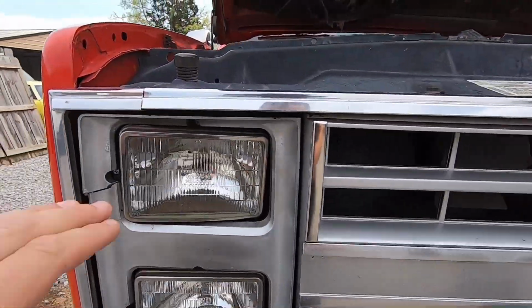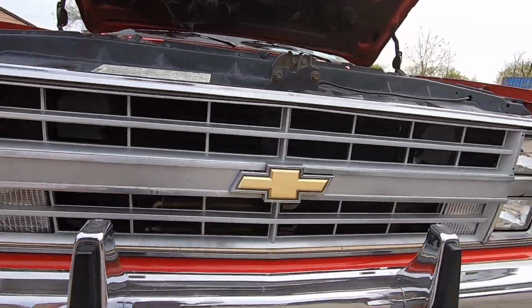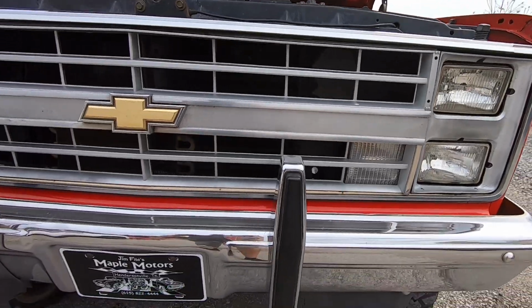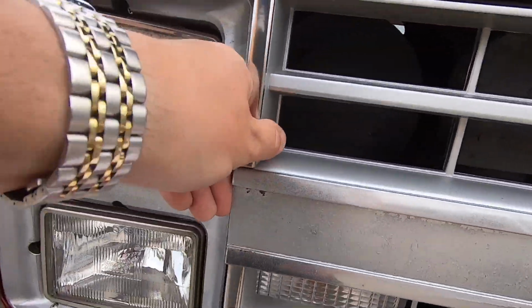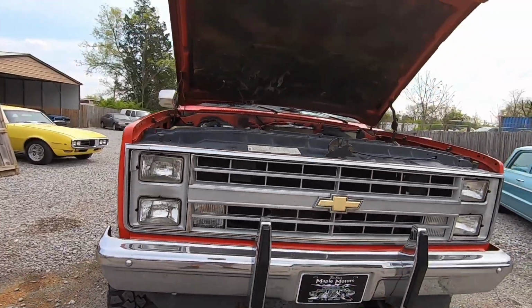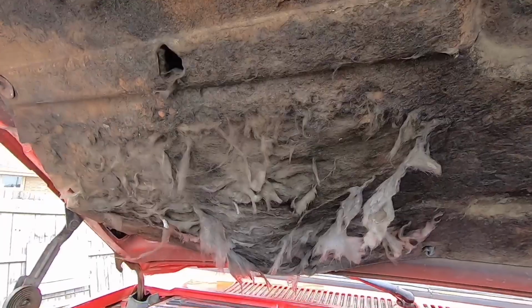Headlights not quite sitting flush here. Looks like they got them angled in on purpose because both of them are matching like that. These little lights here have some spider webbing in them. Looked like the grill was a little bit loose there when I touched it a second ago. Under the hood, some of the insulation's stretched out a little bit.